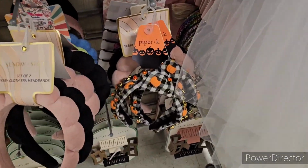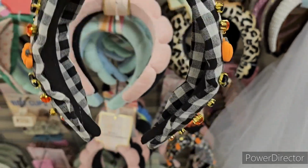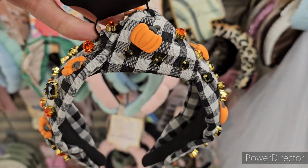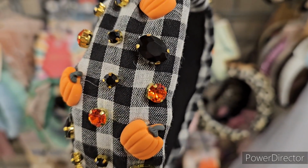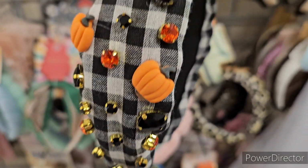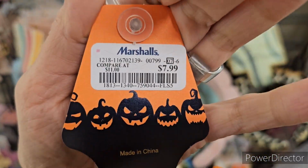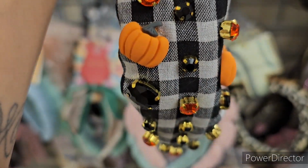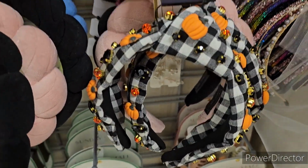Ooh, and I'm glad I looked down because I would have missed these guys totally. They should have been up here. Oh my goodness, they're super cute. Look at that. So you got pumpkins and jewels. Aren't they adorable? One piece, Piper K, $7.99. So this headband is $8. But it's worth it. So we got two of those.